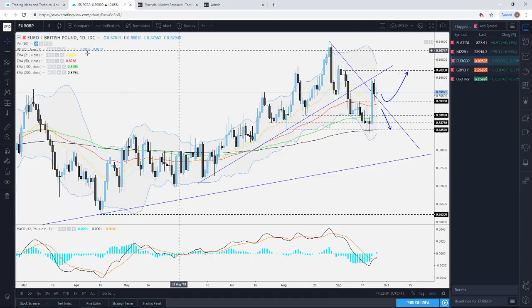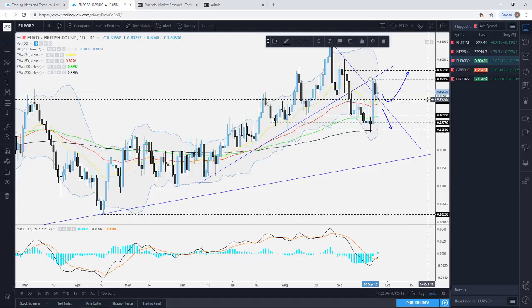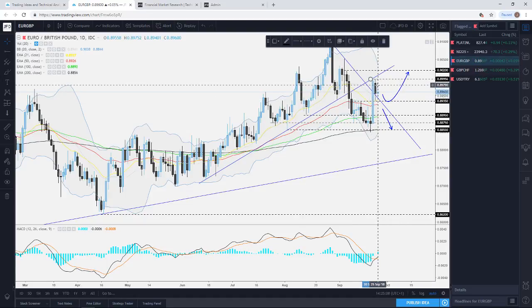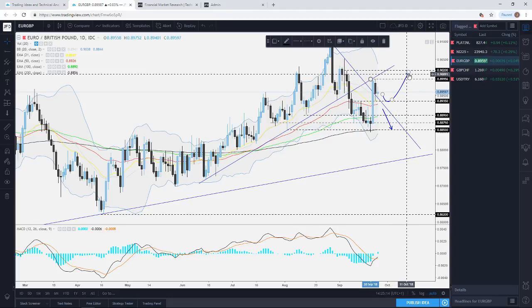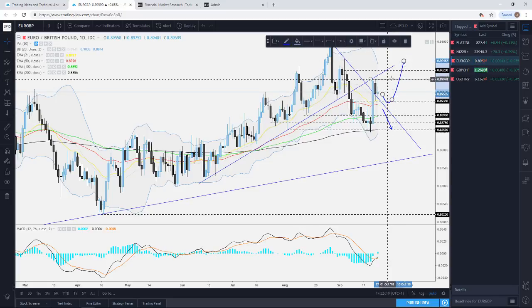On the upside, we're going to keep monitoring this level, the highs that we saw last week, and of course this week. That's around the 0.8995 mark, approximately there. So if we get a nice break above this, then yep, there is some potential for the pair to move higher.